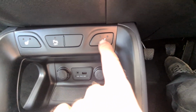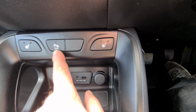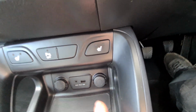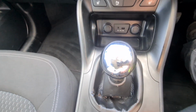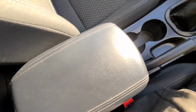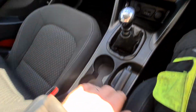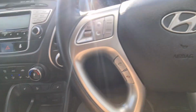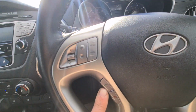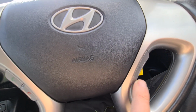We've got heated front seats, parking sensors, turn off the rear parking sensors, USB and auxiliary inputs, 6-speed manual gearbox, cup holders, center armrest with large cubby hole, steering wheel remote controls for the radio, and the hands-free function to answer the phone. Voice activation as well.